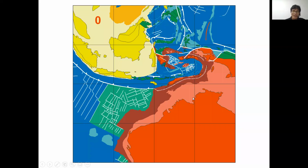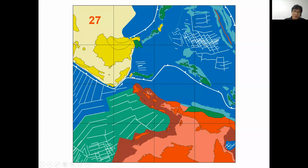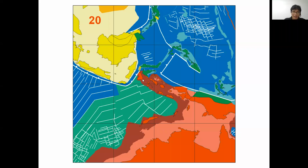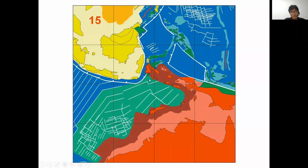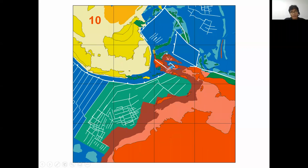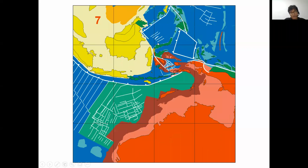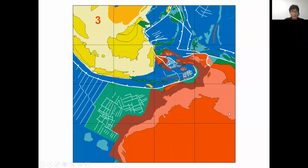And this is the present day Weber Deep. So if you see the condition at the moment, Weber Deep is kind of a forearc basin. So here once again we can see how the rollback is happening in Banda. You can see this yellow is part of the Sundaland. And here you can see starting at 5, it's also not moving northwards. So it's the North Sulawesi trench.